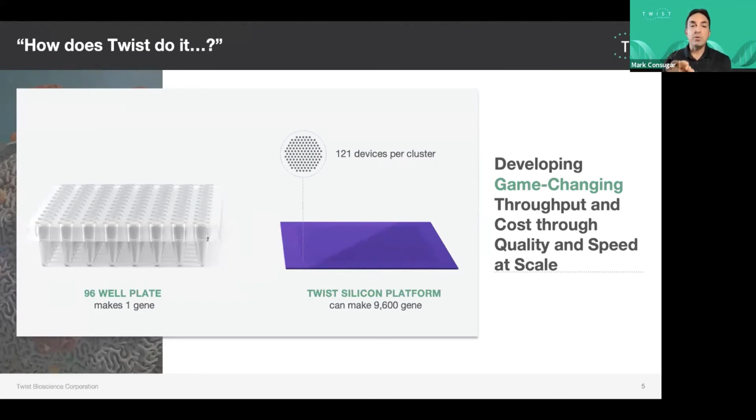And we use a microfluidics technology to synthesize our oligos on this silicon plate. We have real estate on this plate that has approximately 8,500 clusters. And in each one of these clusters, we have 121 individual devices. You can consider each one of these devices as a position to synthesize an oligo. So in truth, if you really want to think about it, we use 121 microfluidic plates and have 8,500 of them on a single wafer.